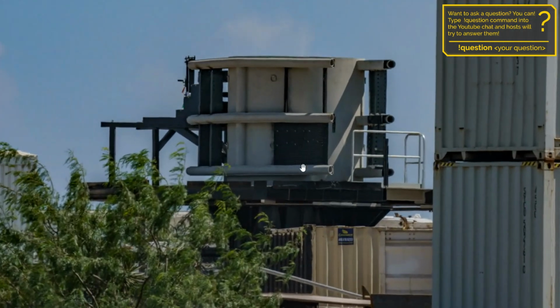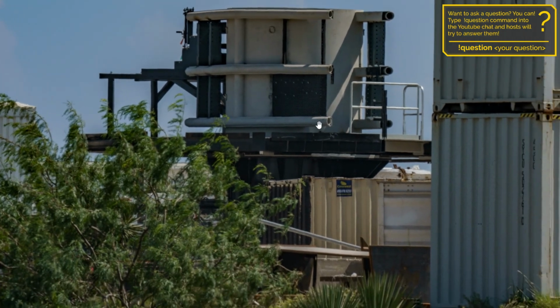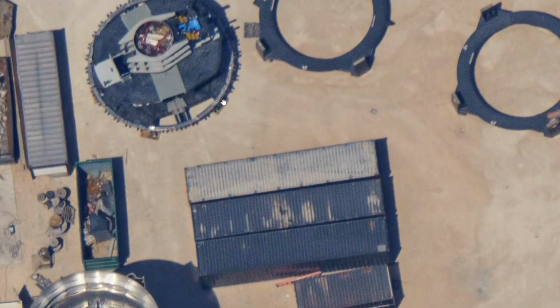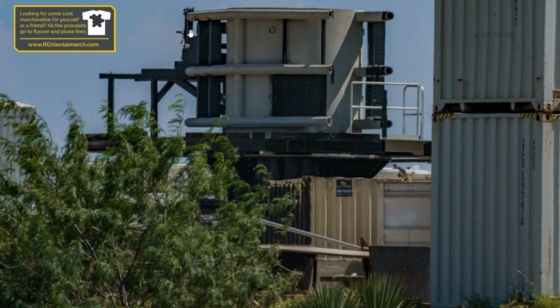So, by the looks of it, it looks like something for the vehicle, like a thrust simulator or something, because it doesn't have any thrust rams, or a turntable even. There was some thought that it might be for the nose cone as well. Yeah, it could be. Some kind of jig or some kind of installation.